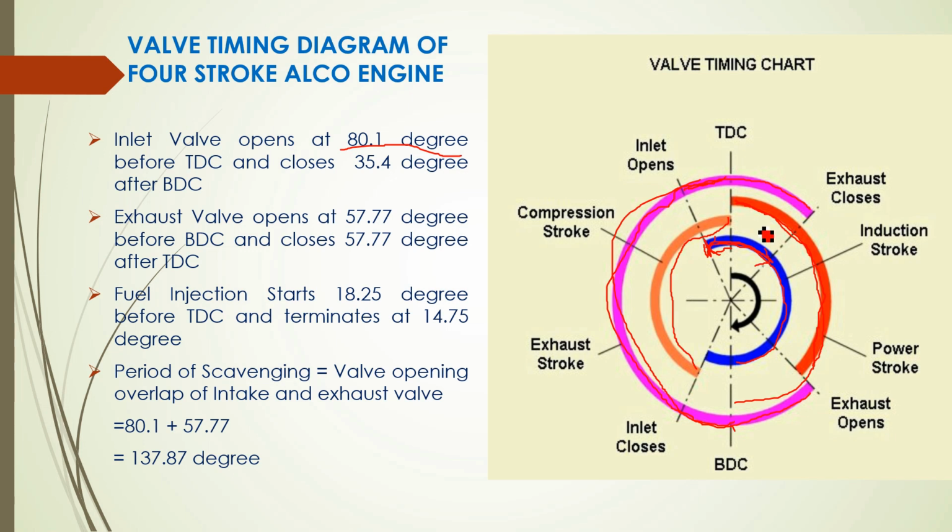Don't go into the details of dimension. I have just referred to this figure. During this period, both inlet and exhaust valves are purposefully kept open. The inlet air forces the exhaust gas to come out through the exhaust valve, so it removes all the exhaust gases from the cylinder. It helps in scavenging. This is called the scavenging process.